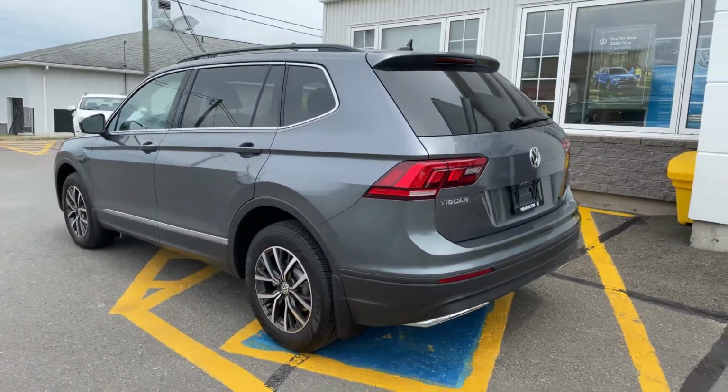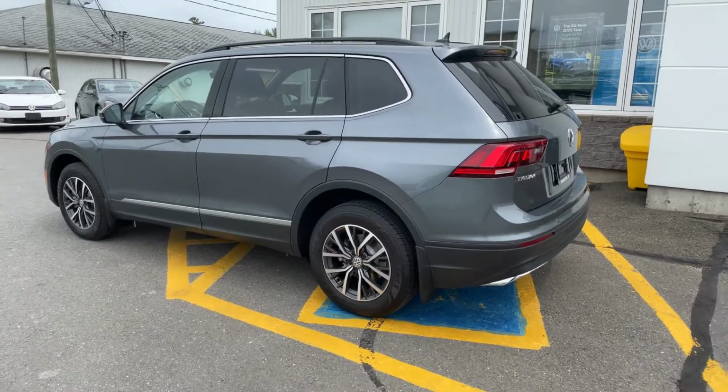All right, there you have it. Again, this is a 2021 Tiguan Comfortline with your optional sunroof.